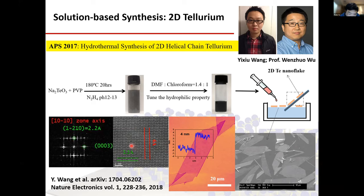And if you carefully look, every three wiggles is basically three atoms as a unit. That makes the helical structures. Okay, so that's the tellurium flakes, what we mostly work on.